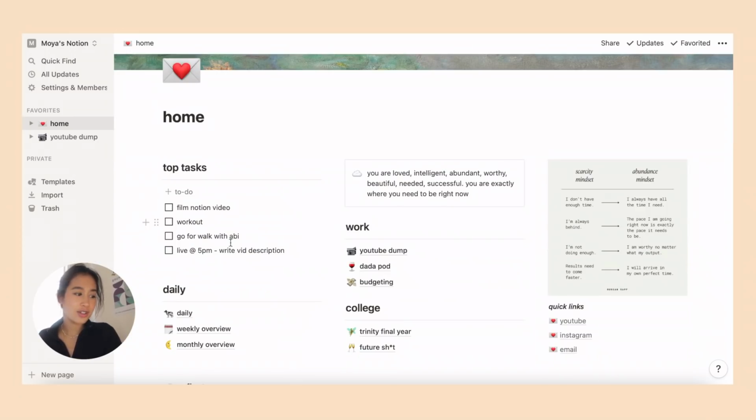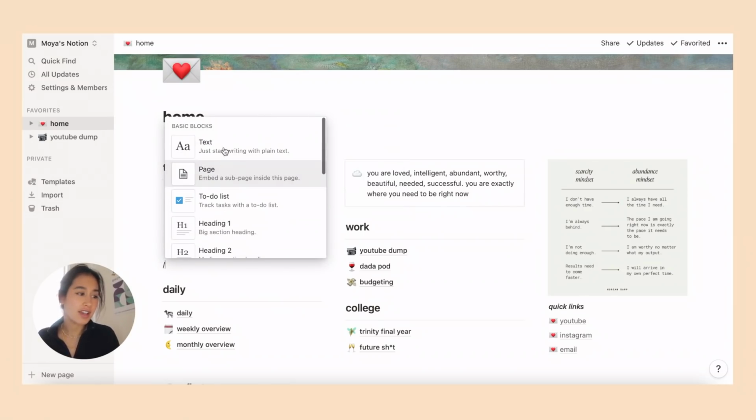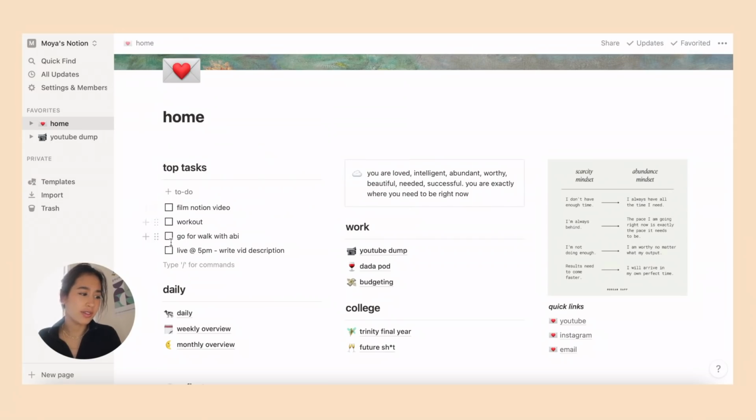To create anything on Notion, you just click / and it comes up where you can have all these different options. You can have text, you can create a page, and there is the to-do list, and you can also build a bullet list, number list, and toggle list. The to-do lists are also just so satisfying. Whenever you click them, it crosses off and you can just delete them at the end of the day. That's what I do. So I haven't done anything yet. Well, I guess I'm filming the Notion video so I can tick that off.